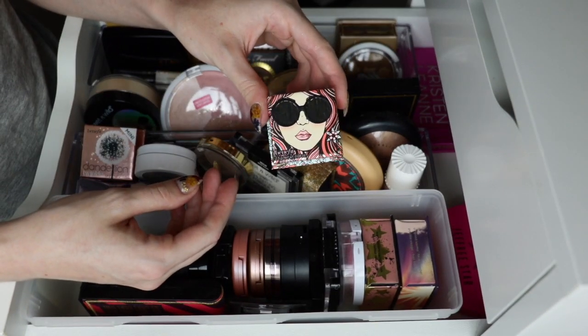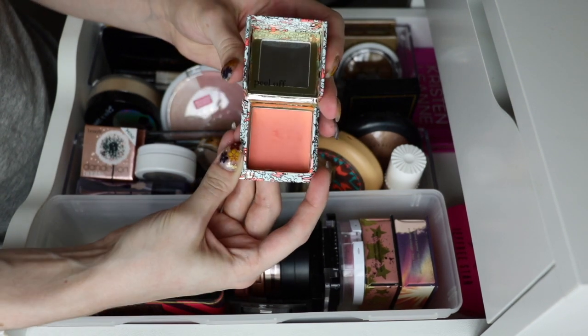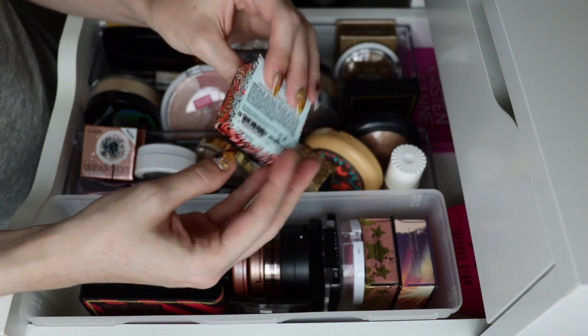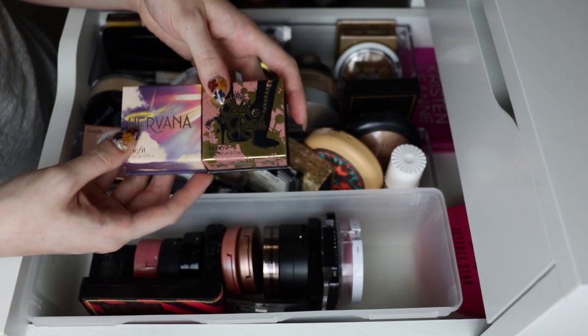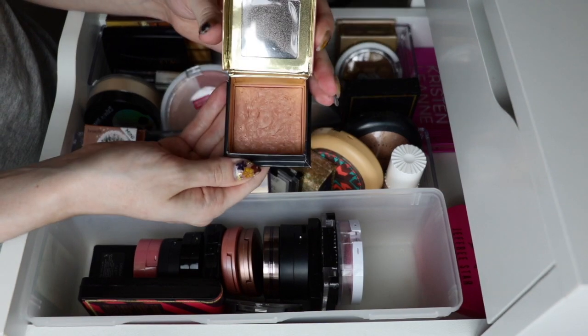I have a mini Benefit California. This is super cute, but I already have this in a palette, so I'm going to give this to a friend of mine. I've only ever swatched it, and she wants it, so I'm going to give it to her. Sticking with Benefit, I have 2 more Benefit blushes. I really do like them, and I work for them. That's why I have so many. But Gold Rush is one of my favorites.